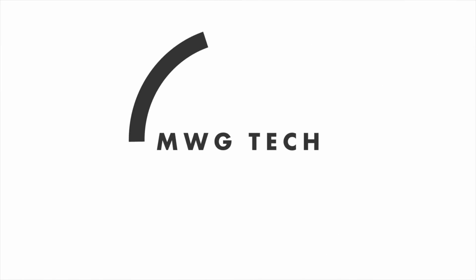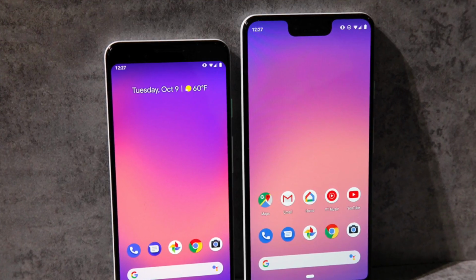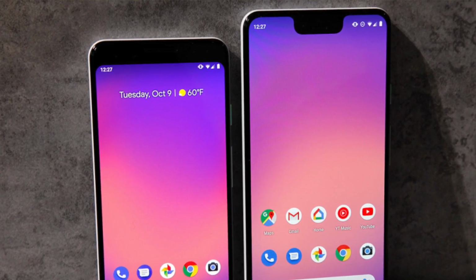Can someone please tell Google that we're living in 2018 and not 2015, please? Google just yesterday announced the Google Pixel 3, and among other products we will probably talk about tomorrow, but this video is going to be focused on the Google Pixel 3 and the Google Pixel 3 XL and the atrocity that those two products are.